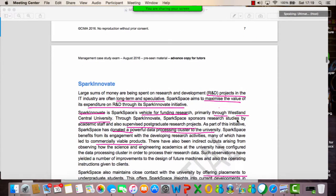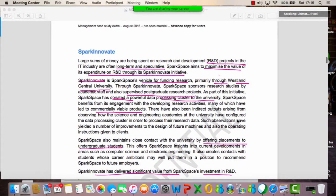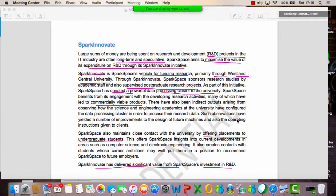Now Spark Innovate, we took a look at that. You see there's a lot of money being spent on this. They also look at students getting involved, and universities, working with universities in this space of R&D, right?